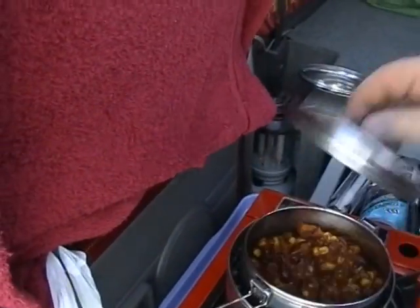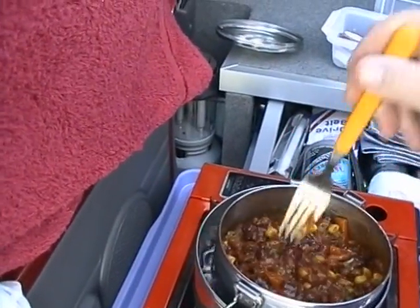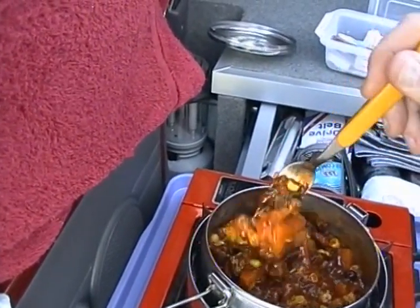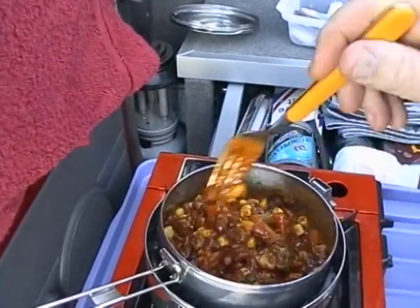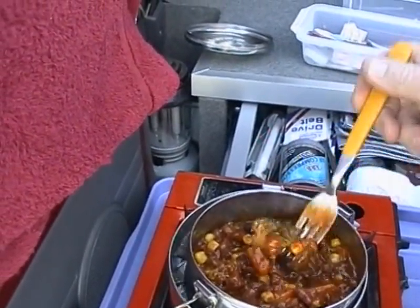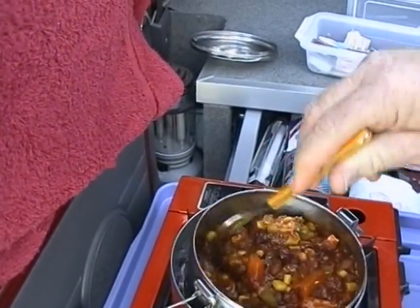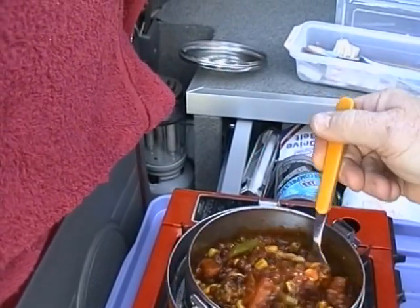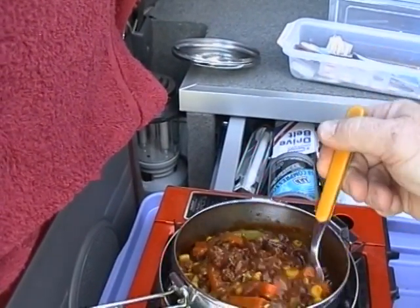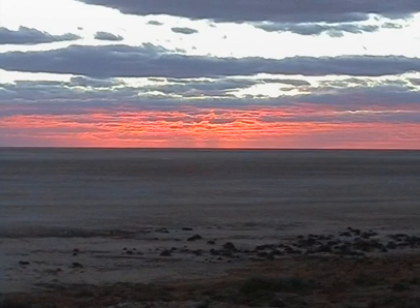Just to show you, I'm quite proud of this. This is turning out absolutely magnificent. Have a look at that. Chili beans, sweet corn, and some boiled up veggies. And I put a bit of pepper in it to give it a bit of zap, but it's absolutely magnificent. Look, it's just like a thick soup. It's absolutely beautiful. Absolutely beautiful photo.